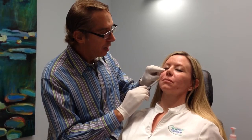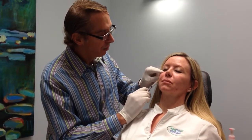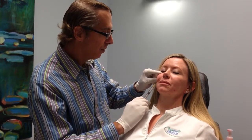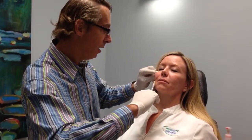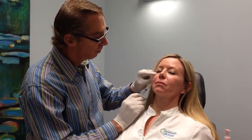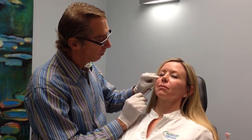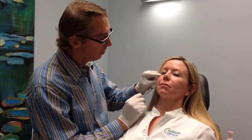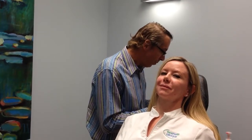And as I'm doing this, she's going to get numb. And her cheek's going to improve here. You doing okay? So we're almost halfway done here with the upper cheek. And so as you can see, her cheeks are now a little bit fuller on that side. So then we'll move on down.